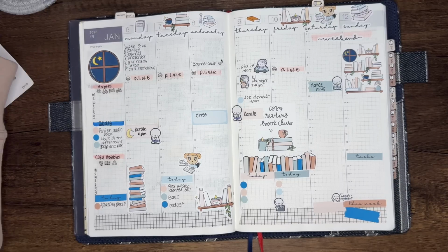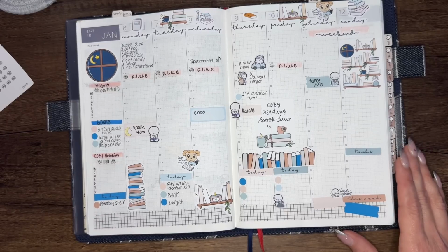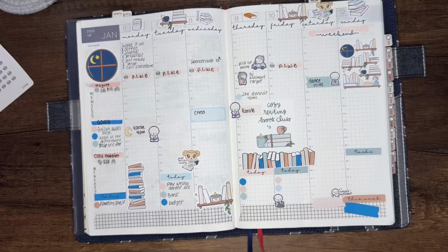So I have a really good feeling for this year. I think a schedule for Spencer will be helpful. I want her to do her cello, if that's what she wants. It's a beautiful instrument, and it'd be nice for her to get good at it. But I don't know.